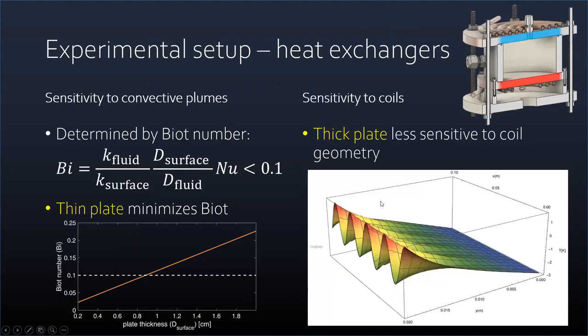There are a few experimental considerations that came in. There's a couple of ways that the temperature on these surfaces can become non-uniform. In one case, they might be too sensitive to convective plumes. So this is determined by the Biot number. Essentially, if you have a hot or cold plume impacting the surface, you want to make sure that that surface still stays at the same temperature. And that's characterized by the Biot number.